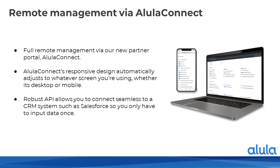Okay. Now, some on the call may be used to our alarm dealer portal. It's still out there. It's still up and running, but really you want to start using AlulaConnect to take advantage of the full capability that it can give you, especially with a BAT Connect. If you're using Alarm Dealer and you're trying to get at a BAT Connect, there's just not the features that are there. For instance, code management. Okay? You couldn't do code management from the old Alarm Dealer portal for a BAT Connect. You got to be on AlulaConnect.